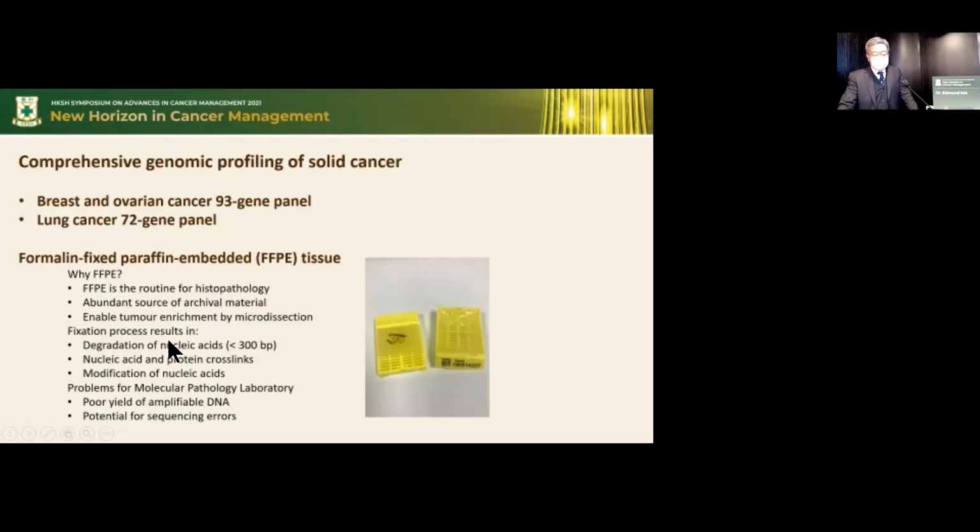So looks very good, but however, don't forget that the fixation process results in degradation or fragmentation of the nucleic acids, typically to less than 300 base pairs. And not only that, it also leads to nucleic acid and protein cross-links and modification of nucleic acids. For example, introducing C to T transitions, okay? That means artifacts which are introduced and should not be there.